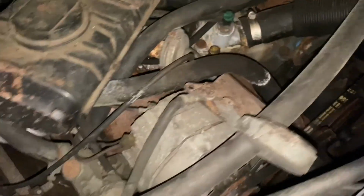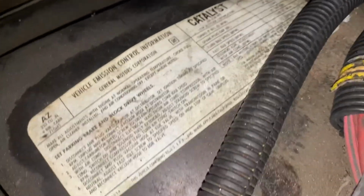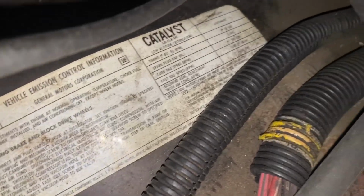Got the little smog pumps. Oh my gosh, this is... Holy cow. That connection got chewed away, I guess. Alright, I need to check this engine code sticker. Oh, please do not bite me, spiders. What is this? Vehicle information. Emission controls. Catalyst. Okay.